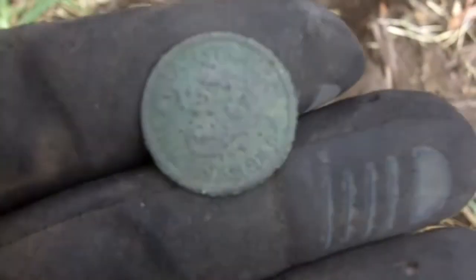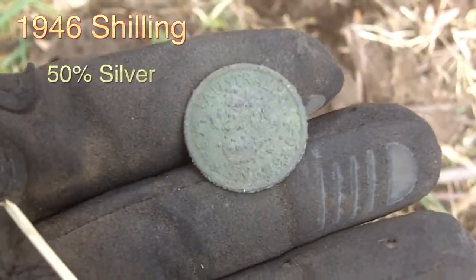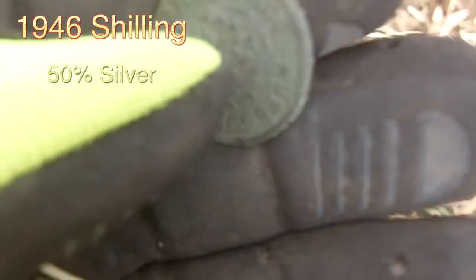Hey guys, just found another shilling, ram's head shilling, 46, but it looks like it had iron in the hole. Like, it looks like it's got iron stains in it. It's horrible. Probably clean up alright. 50% silver, only about 3 inches deep, right next to this massive gum tree. So that's a good sign. We'll hunt around this tree.